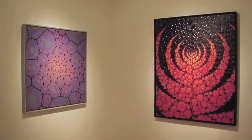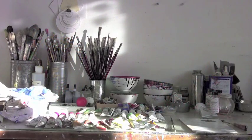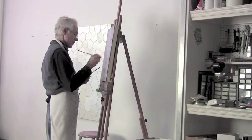Through my work, I want to share the beauty and mystery I find in nature. The patterns I use in my work are within us and in the world around us, connecting us all together in the network of life.